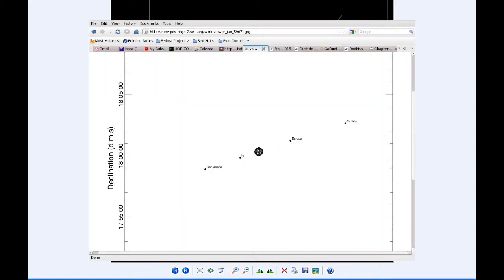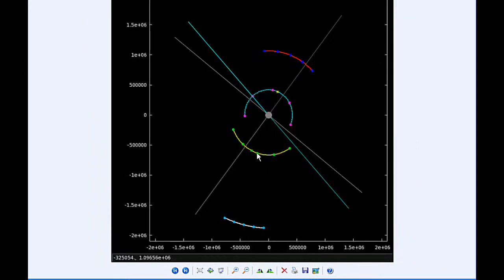By 12 hours UTC, Io is firmly in quadrant 2, heading west, and Europa is now firmly in quadrant 4, heading east. At 17 hours UTC, Io begins its transit of Jupiter.